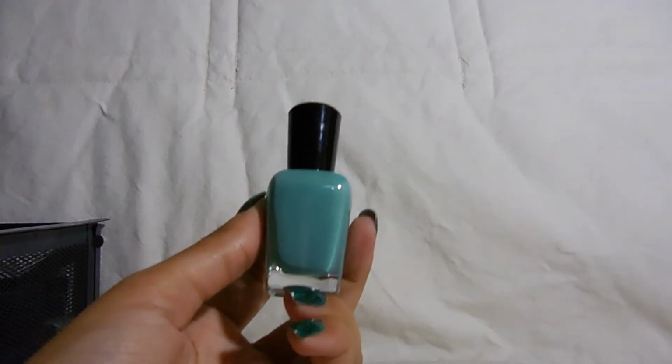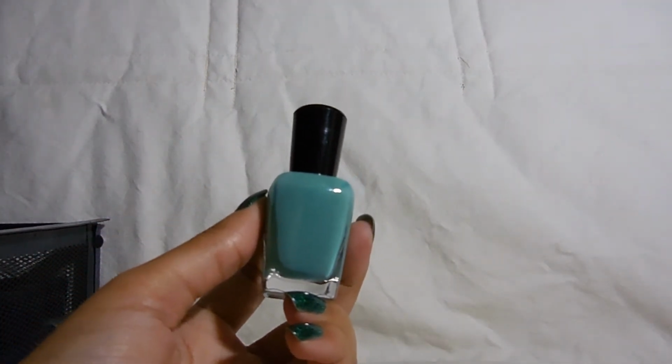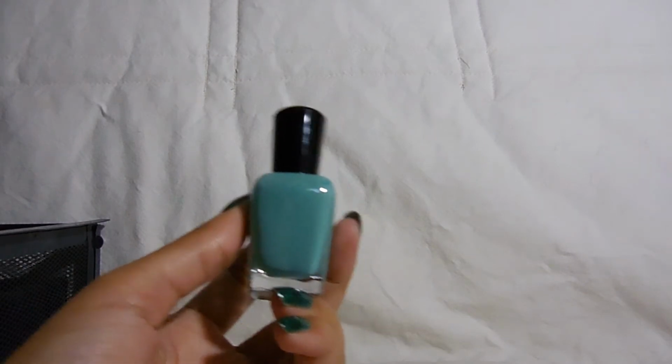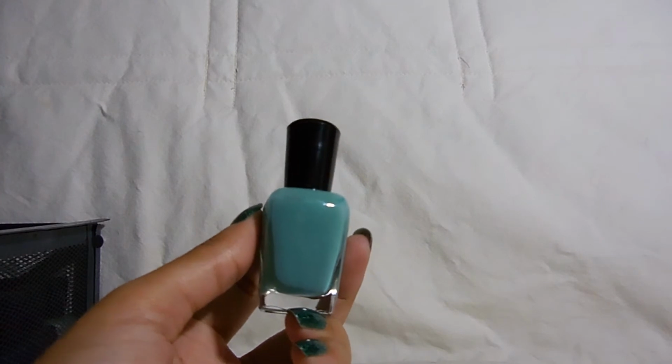And now to my cream polishes. I have Wednesday, and this one really surprised me because it looks kind of dusty in the bottle, but it is so much brighter on the nail. It was amazing. The formula of this was perfect. Absolutely perfect. It was like butter.